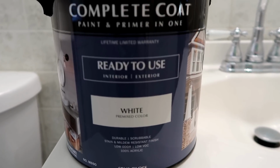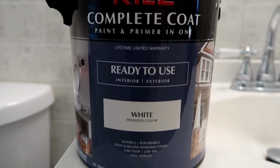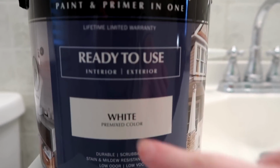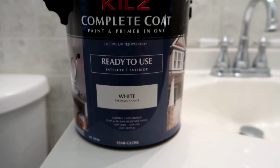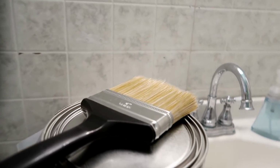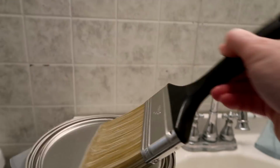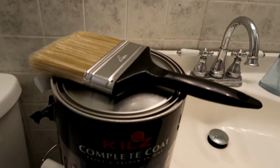Okay, it's now time to start painting. So this is what I bought. It's the Kills Complete Coat Paint and Primer in one. It's white and semi-gloss. So I'm going to start by using a 4-inch paintbrush, and I'm going to see how that works. I think this will be better than a roller on this textured surface. So I think I'm going to do 2 coats, but I'll just see how many it takes.